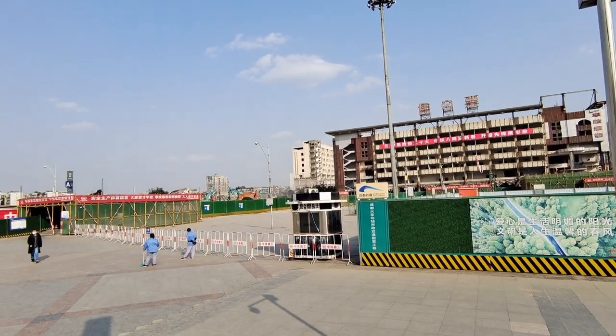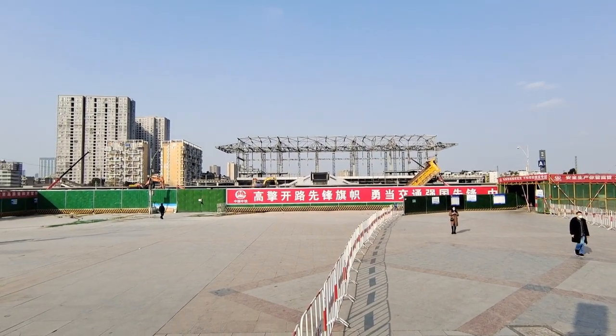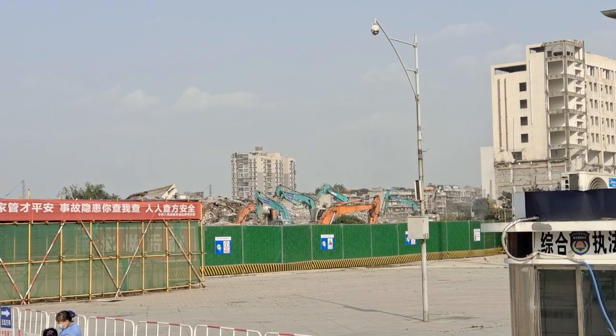This oldest railway station of Chengdu was demolished weeks ago. The whole new station will open in 2026. Each of the railway stations has a metro station under it, so it's very convenient to transfer. Let's take a walk.